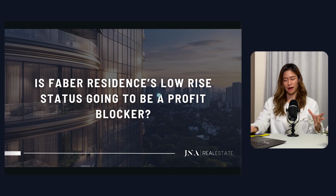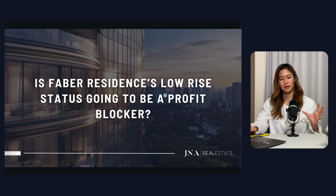This begs the question, right? Faber Residence, given its low-rise status, is it going to be a profit blocker even though the price per square foot for its land is cheap? The launch price might be something that is very palatable and it will be very well received by the public if it were to launch for below $2,300 per square foot on average.